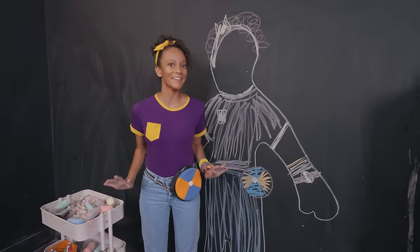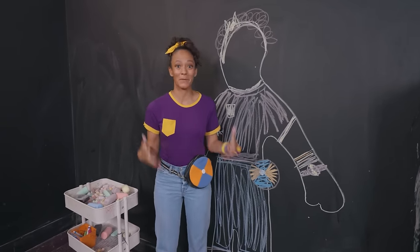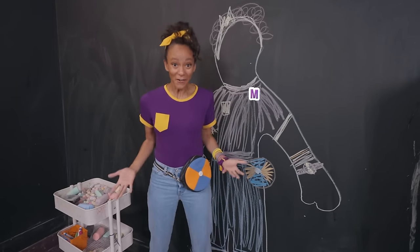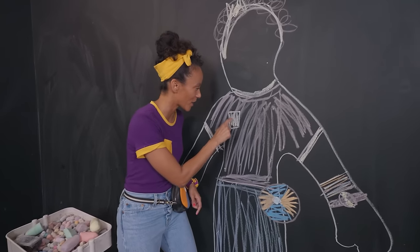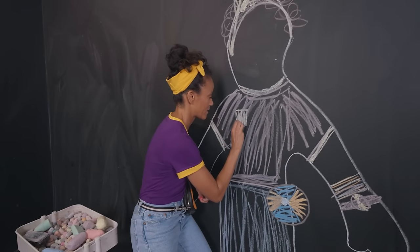Okay, so I wanna add something, I think, to my shirt. There was something on my mood board that got me really excited. Do you know what it is? It's the letter M for Meekah. I think it would look so cool if there was a purple letter M right there on my pocket. So let's see if I'm right.